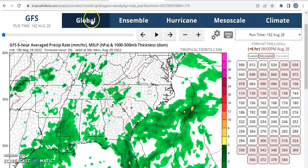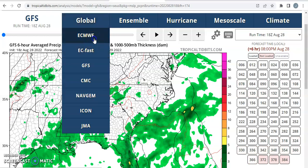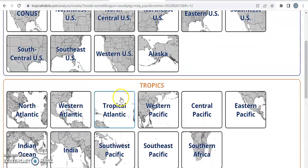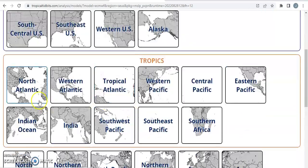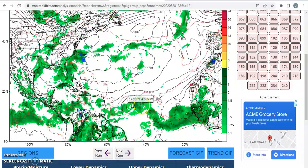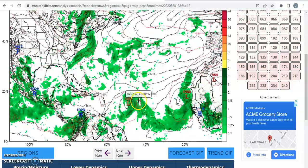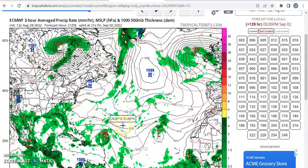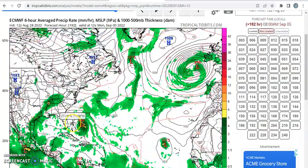If you look at the other models, let's switch over to the European. We want the 12Z run. We'll switch back to the Atlantic view. The 12Z European does something a little bit different, but again, it still forms this storm. Here it is right here. Watch, we're going to advance this in time. Moves relatively slow on the European, and then it gets south or east of Florida, and here we are, 995 millibar low, so that's a strong Category 1 at that point.